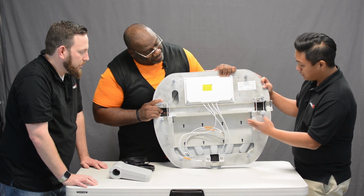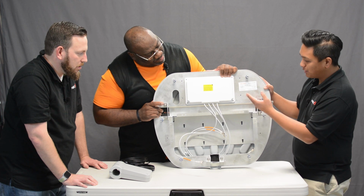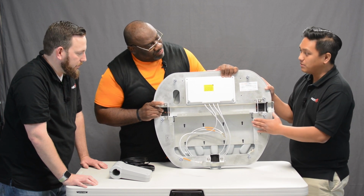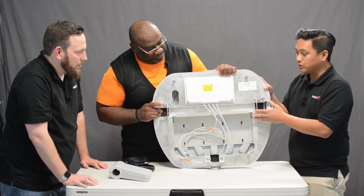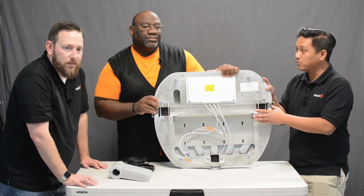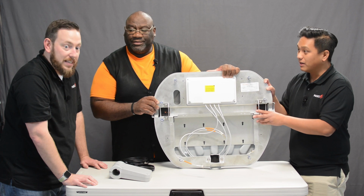Awesome. Well, thank you for showing this to us. This is actually an impressive piece of equipment where you can house the antenna and the AP, two antennas. But yeah, this is a great solution for those who are getting into stadium deployments. Yeah, exactly. It's a nice option.